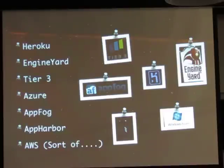Then there is Engine Yard. AppFog's kind of a newcomer. This one you can barely see is actually a dragon, and that's App Harbor. They made no secret of it. They called themselves the .NET Heroku, and also used to say that they are Windows Azure done right. So now also, just like Heroku, they support .NET, but they also support Node. So one of the things that you see with most PaaS providers is the expansion into other languages and frameworks.